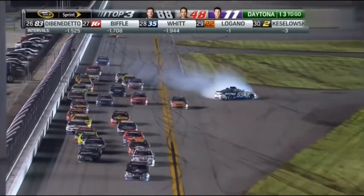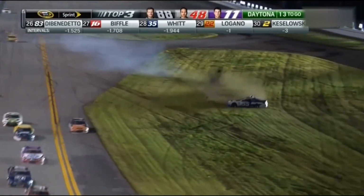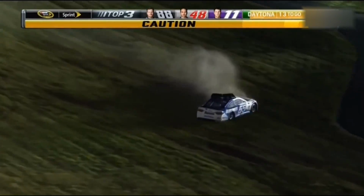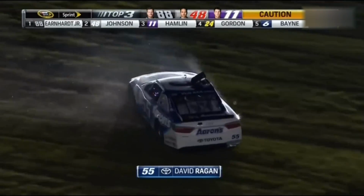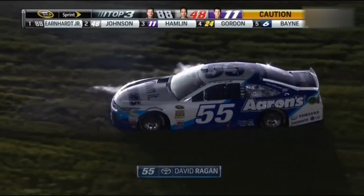Oh, and around goes the 55. David Reagan trying to keep hold of it, sliding through the grass. Right now it's a one-car incident. The caution has come out. Fire it up, get it rolling.